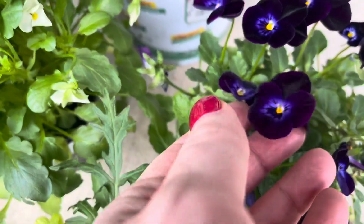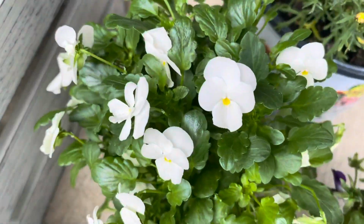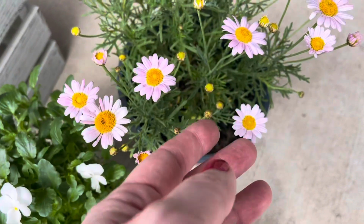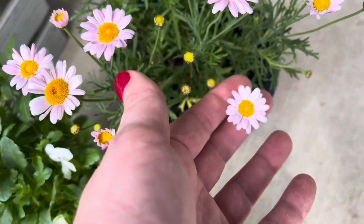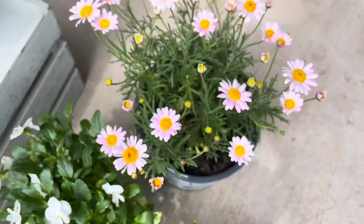Some more violas, super sweet. Even some white ones. And I picked up this Marguerite Daisy. Thought it really looked like a little fairy garden.